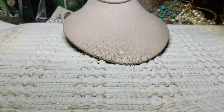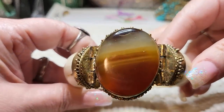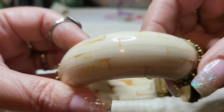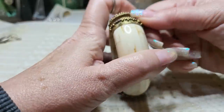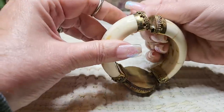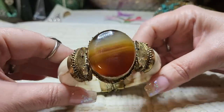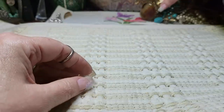Okay, we have a bracelet. A bone, looks like a bone bracelet. Oh, look at that stone. Wow, that's so pretty. Brass, bone. Yeah, I'm pretty sure that that is bone. And it has the pin where you open and close it. Okay. Oh, it's in excellent condition. A lot of these, you know, are broken or whatnot, but it's got all its pieces. That is beautiful. Okay, I'm gonna look over this a little bit better and find a price on it.